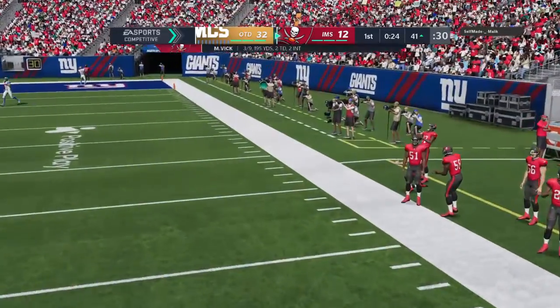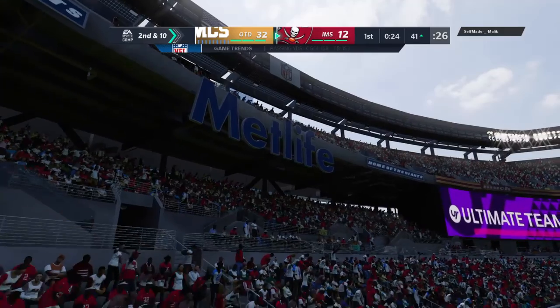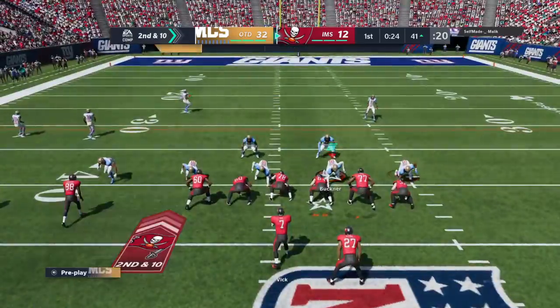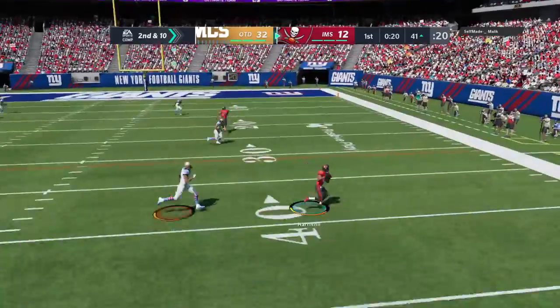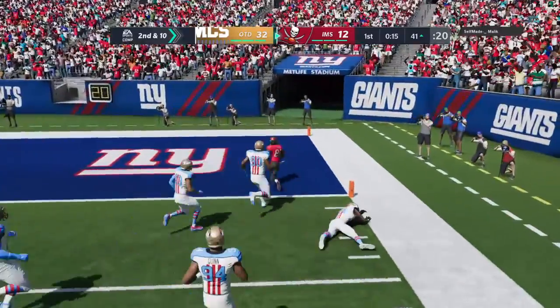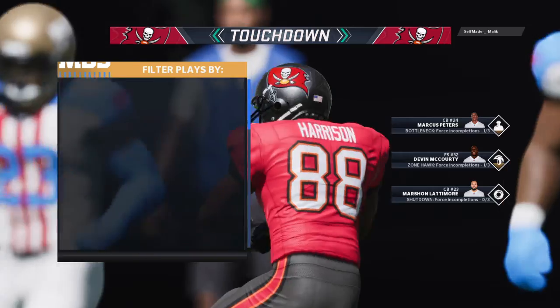And that's incomplete. So much for the best laid plans and best designed plays. That was good coverage along the sidelines. No place for that one to get in there. It sails incomplete. On 2nd down, Vic again. Got a man. It's Harrison, complete. The 20. And he's into the end zone for a Tampa Bay touchdown.